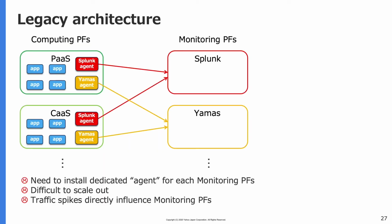Next, I will explain the architecture. This is the legacy architecture. In this architecture, agent libraries are installed in computing platforms. For example, PaaS has a Splunk agent and also a Yamas agent. There are these drawbacks. First, computing PFs need to install dedicated agents for each monitoring PF. Then specific knowledge for each agent is required, and troubleshooting is complicated.